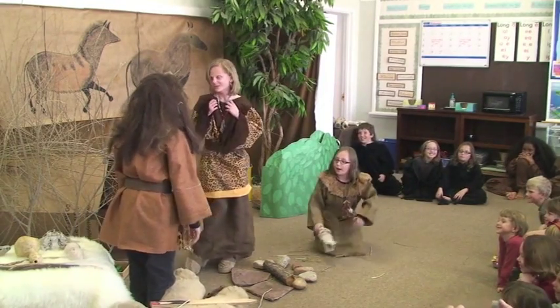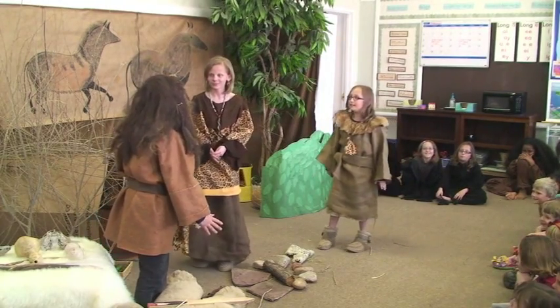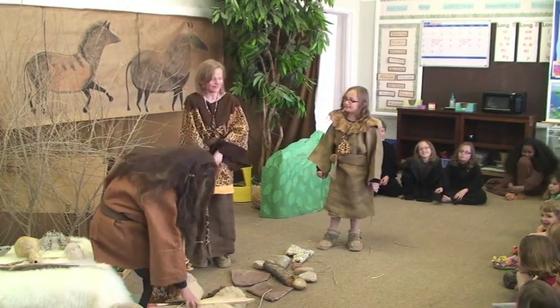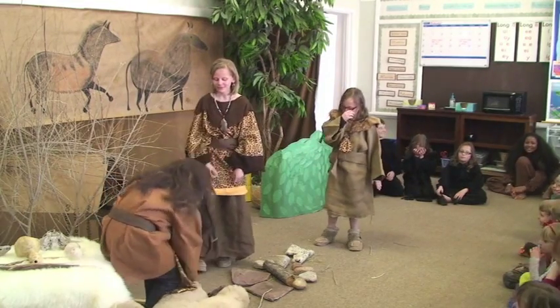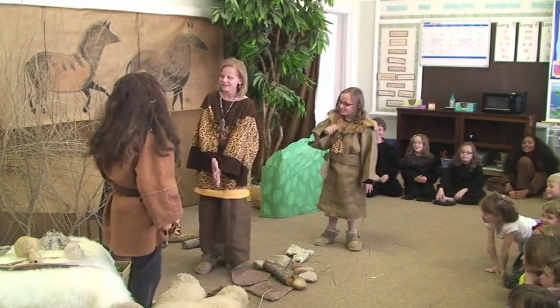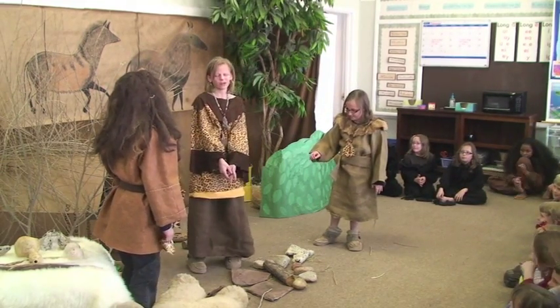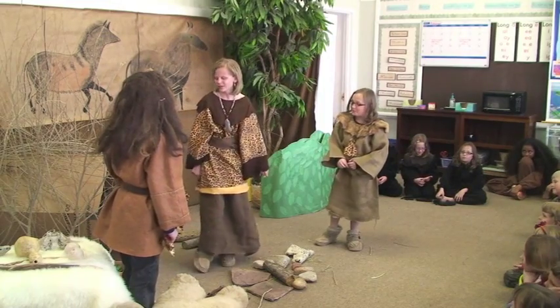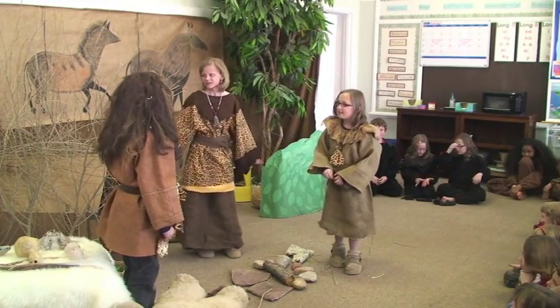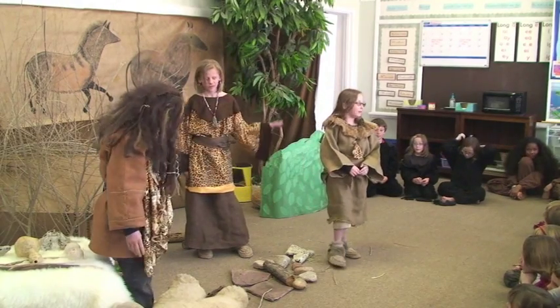Brethren, look what I have brought. The other men and I have killed a bear. Let's roast this meat by the fire. I'll tend to the fire while you and Sophia go cut the meat. After butchering the meat, we will have a feast. Then we will store the rest of the meat for winter.